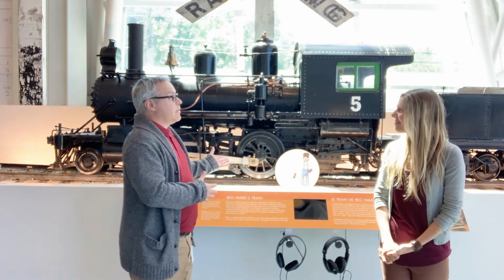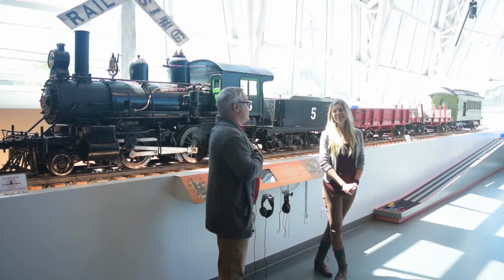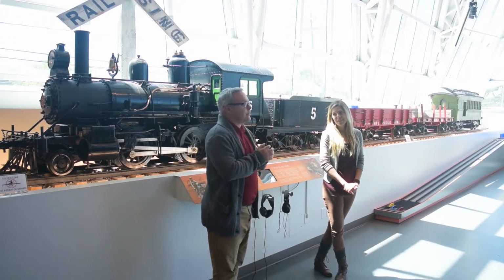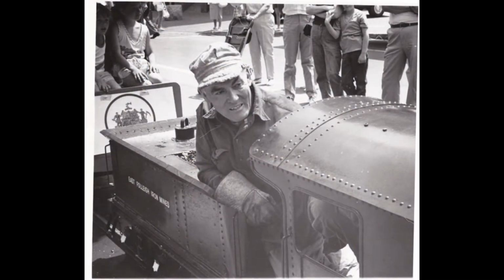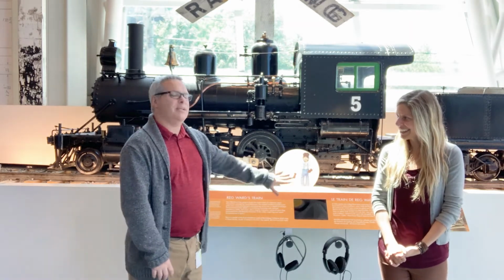So the story really we're going to talk about today is this train, but also the person behind it. A friend of the museum passed away in the early 2000s, Reggie Ward. So a Louisville person, that's where his shop was, his 2-story shop, and we have some video in the interactive that goes with this. That shop was crazy.